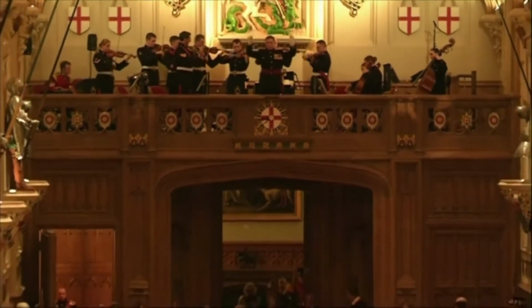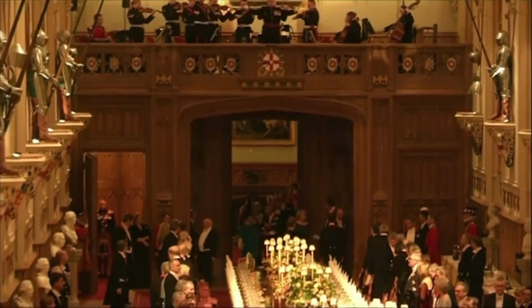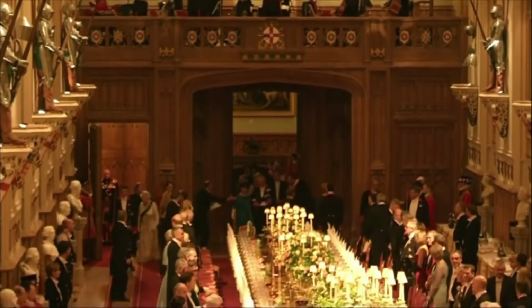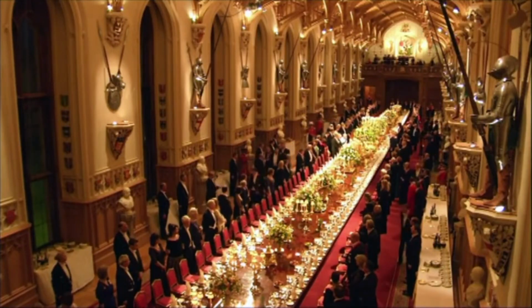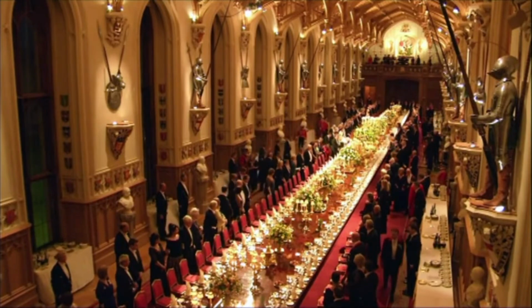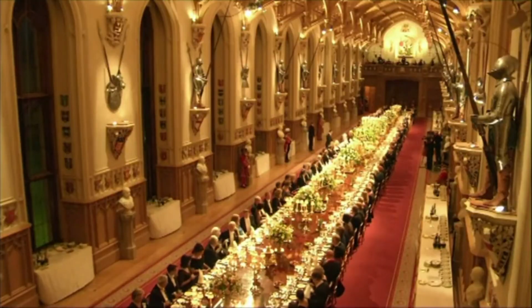People take an intake of breath when they walk into St. George's Hall because it is so magnificent. You get 170 people around this long table that stretches from one end to the other, and the evening is candlelit. Prince Philip and I are delighted to welcome you to Windsor Castle.